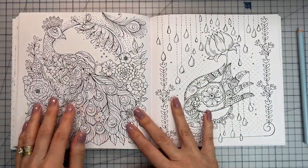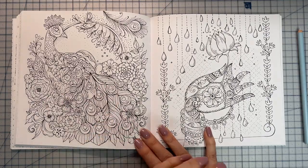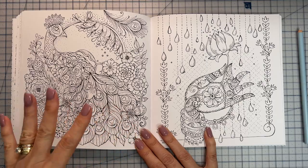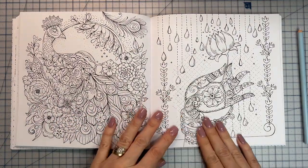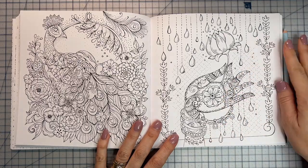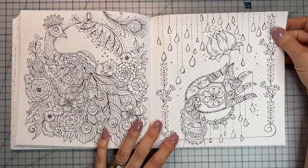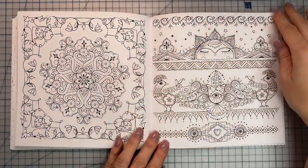We've got this gorgeous peacock here, so I'd colour the bird in blues and greens. And for the flowers, I'd either use oranges as a complementary colour or go down a more subtle path and use purples. We've got this gorgeous henna tattoo here and lots of jewellery to colour as well. A mandala pattern.